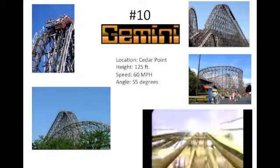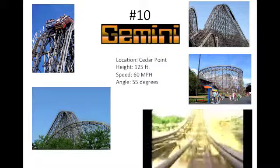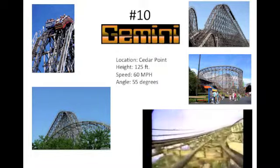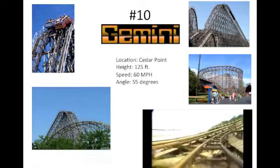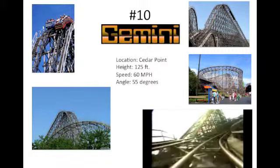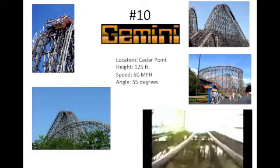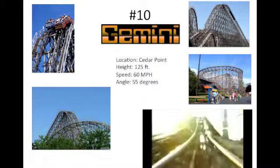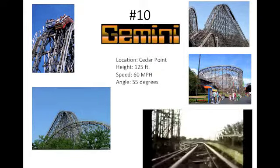Yeah. There are like 5 of them. But yeah, it's good enough to make the top 10. It goes downward a lot. Also upwards a lot. Also left a lot. Also right a lot. Which means that it is a crazy roller coaster. It does not go upside down. I like that. It is one of 4 of the tallest roller coasters in the park.